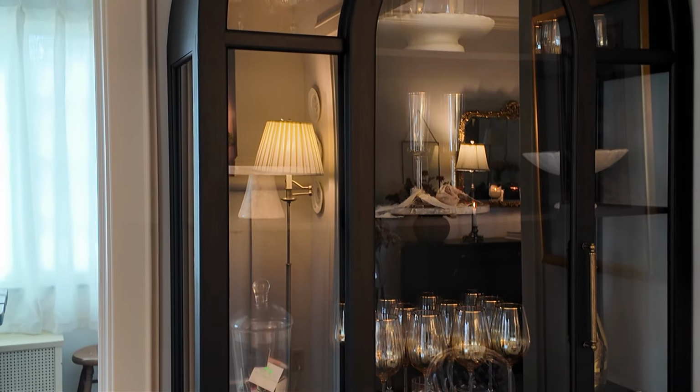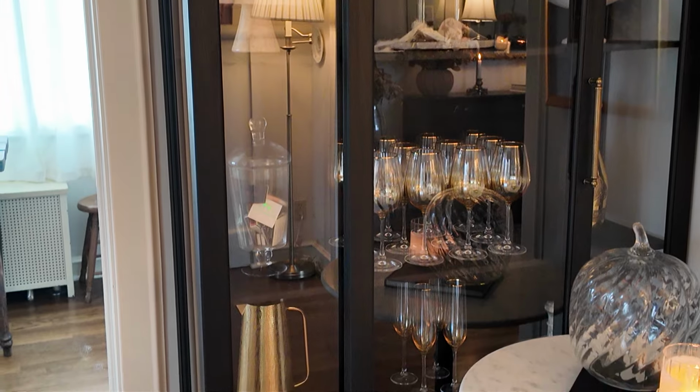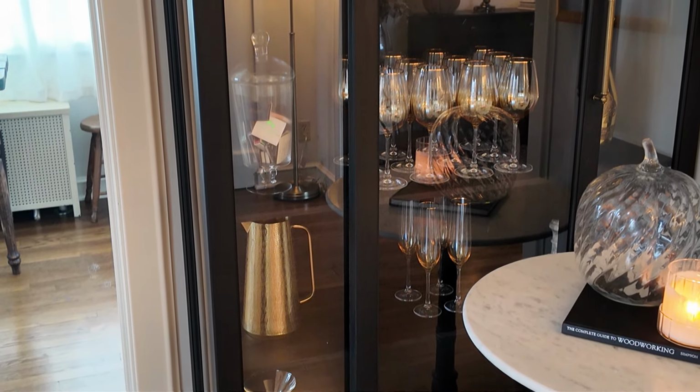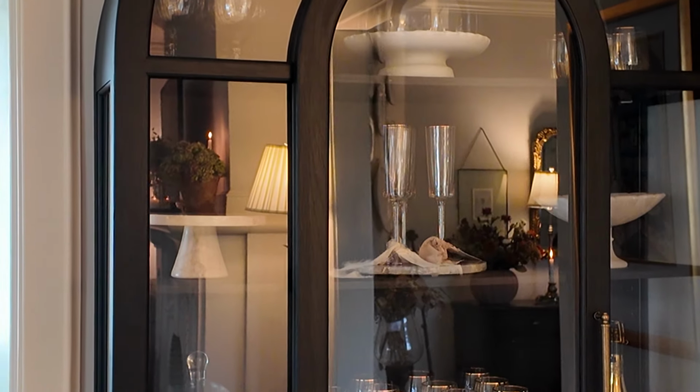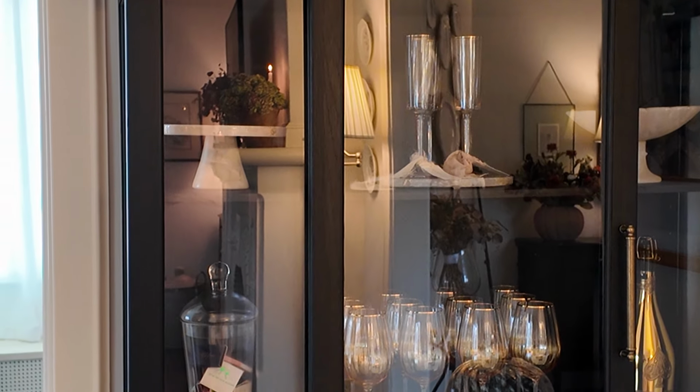I did not enjoy it, but my parents are angels and they helped me finish it. And it's not perfect, but it is so much better than it was. It also used to have a glass backing, and instead my dad helped me to put black behind it, and he built me shelves and painted them black as well.